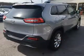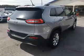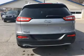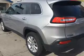The features include auto-dimming mirrors, roof rails, independent suspension, brake assist, traction control, stability control, daytime running lights, anti-lock brakes, hill start assist, privacy glass.